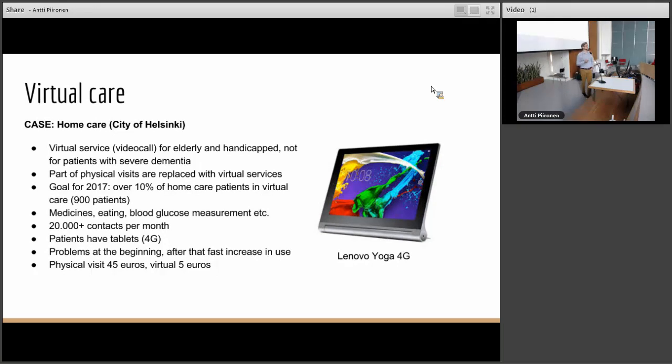And of course, the idea is to replace part of the physical visits with virtual visits. For example, the goal for this year is that over 10% of home care patients are in virtual care. That means 900 patients in Helsinki. So it's nice to have this becoming more general. Of course, you cannot do everything virtually, that's for sure. But some visits are easy to replace.